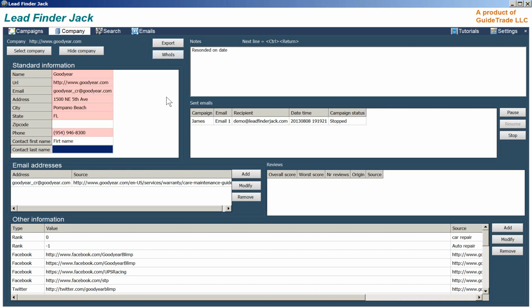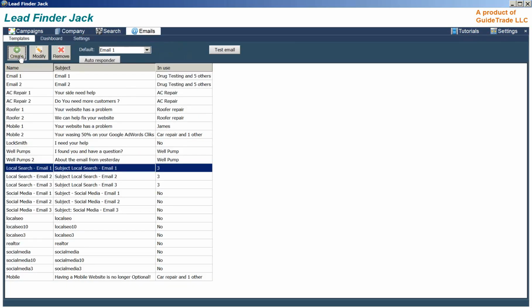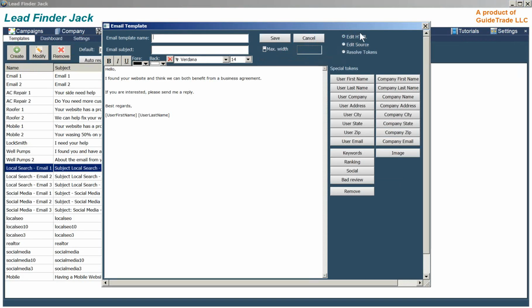You want to do a text file, not HTML, because this is an HTML template, so you can copy and paste the text file and then do the formatting, let's say you want this bold. Can we edit the company information? Yes, you can.